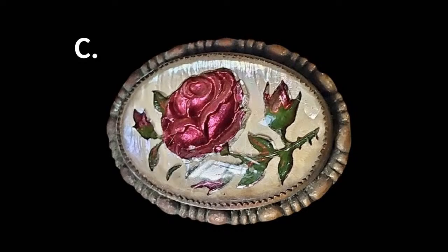Next up, we have C. Now, I try to leave a bit of the reflection on this so that you can see that there is indeed glass over the top. And this is a glass example. You've got a nice iridescent background, and it is beautiful.